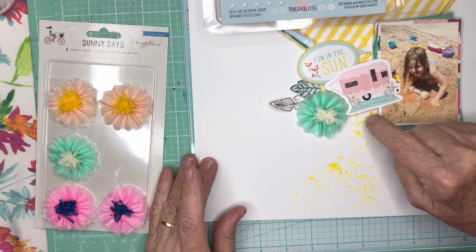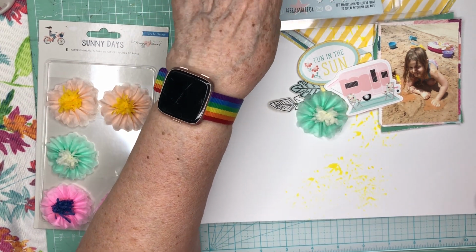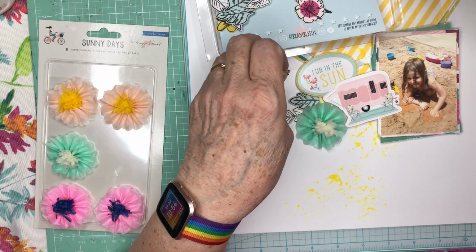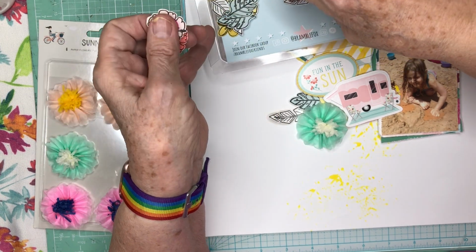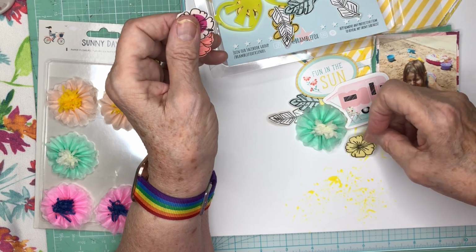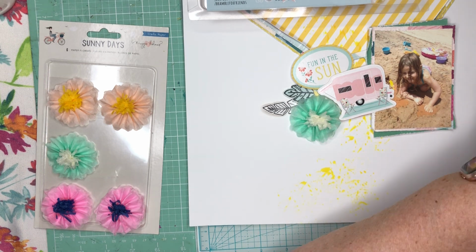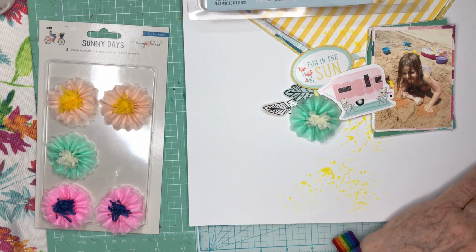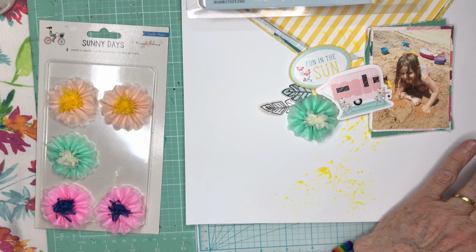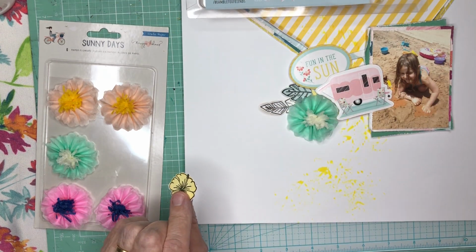Okay, and then I thought I might put one of the hibiscus here. And I've got this one and this pink one. I stamped it over a, and I've got this yellow one. I think I'll go with the yellow. I'll pop it up on some foam. Let me see if I can get it back here.